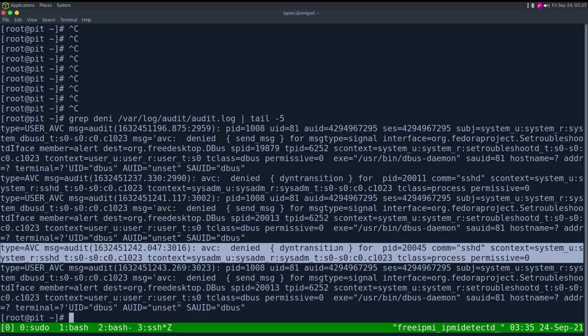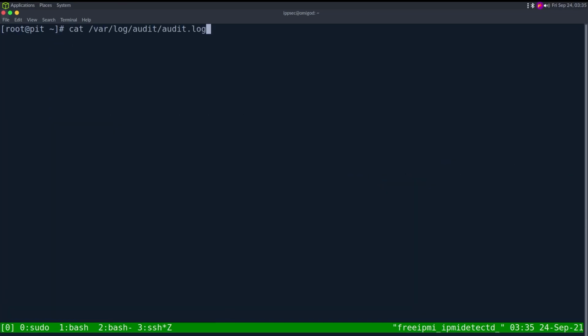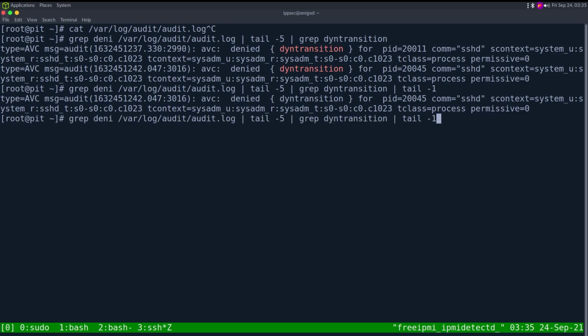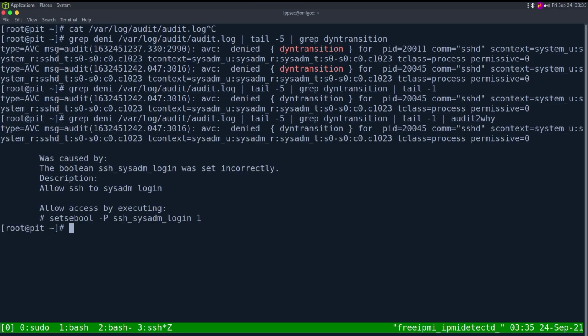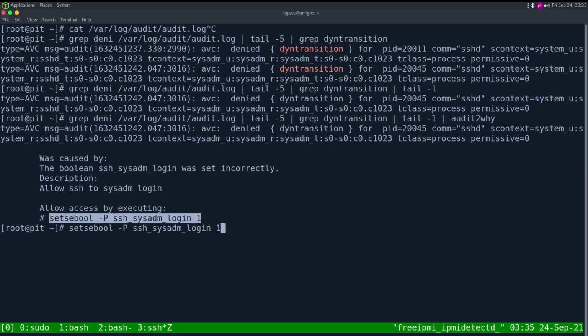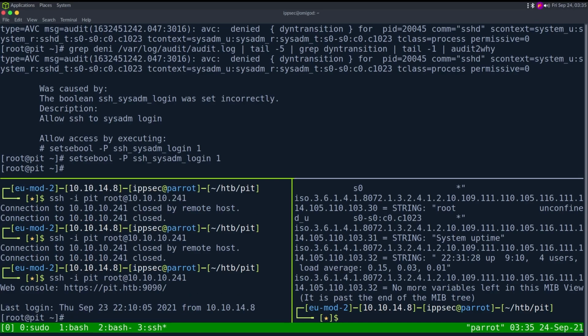What is this? Denied transaction. Okay, let's see what this is. So, where's that grep for this? Tail -1. audit2why. It's probably just going to be a TE thing. Oh, so apparently sysadmins aren't allowed access to SSH by default. So let's set this policy. And come on. Boom, there I go.